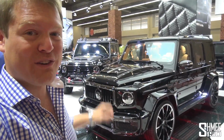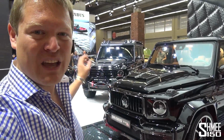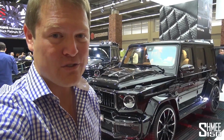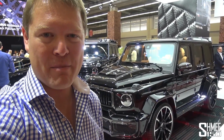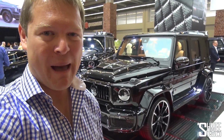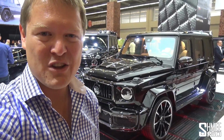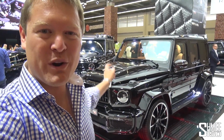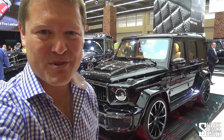We'll also go for a look around the stand though, because they're presenting the adventure package for the new G Wagon, and also over towards the far end we have the G800 as well, the 800 horsepower version of the Biturbo V8. But this is what it's all about, a V12 in the new G Wagon, a car that will probably never come from Mercedes-Benz, but here it is, one of only 10 from Brabus. Let's check it out.